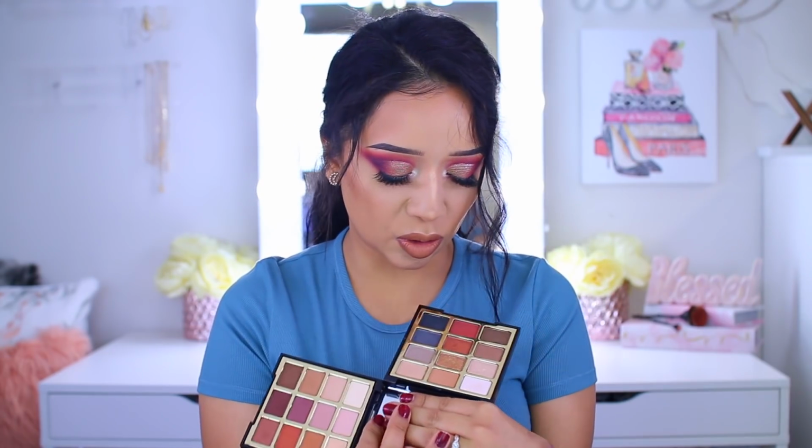Let's move on to some Milani makeup. These are the Bold Obsessions and the most loved mattes. I also did a review when they first launched, and this is what it looks like. These palettes, I'm going to tell you right now, they are great quality. These are so gorgeous. I really don't use them as much as I wish I would. I just forget that I have them. Very creamy, very pigmented. The blendability is there.